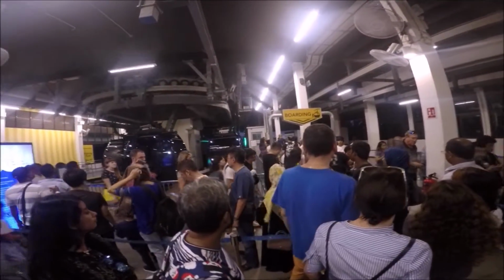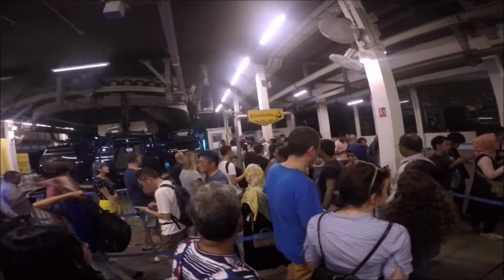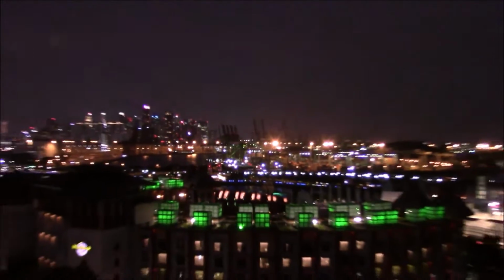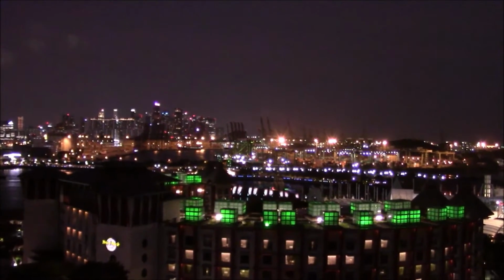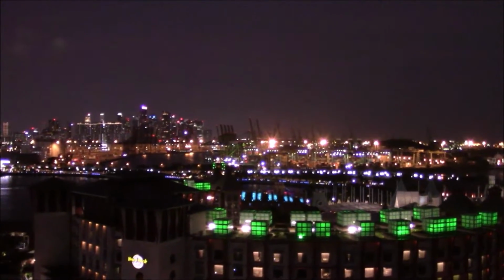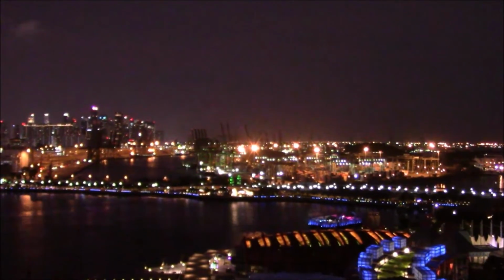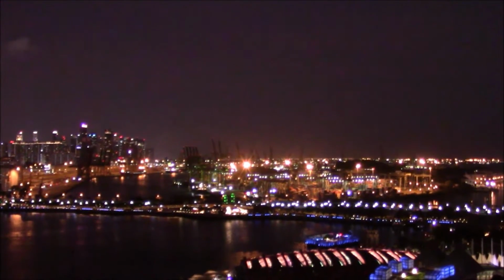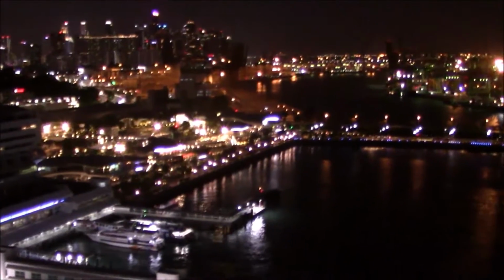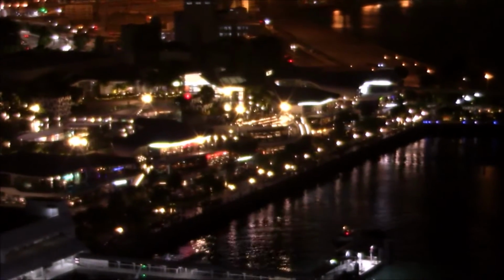On the cable car ride up to Mount Faber, we were treated to the city lights of Singapore. Mount Faber has fantastic views of the city and harbor and has a short show outside. There are 2 restaurants as well as a gift shop. Once we completed our time at Mount Faber, we took the Mount Faber line down to the HarbourFront, and we went to Vivo City Mall.